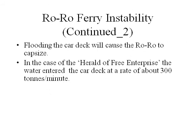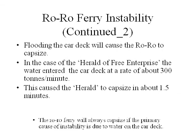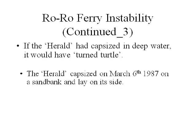In the case of the Herald of Free Enterprise, the water entered the car deck at a rate of about 300 tons per minute. Thus, this caused the Herald to capsize in about 1.5 minutes, not allowing enough time for an orderly evacuation. The ro-ro ferry will always capsize if the primary cause of instability is due to water on the car deck. If the Herald had capsized in deep water, it would have turned turtle.